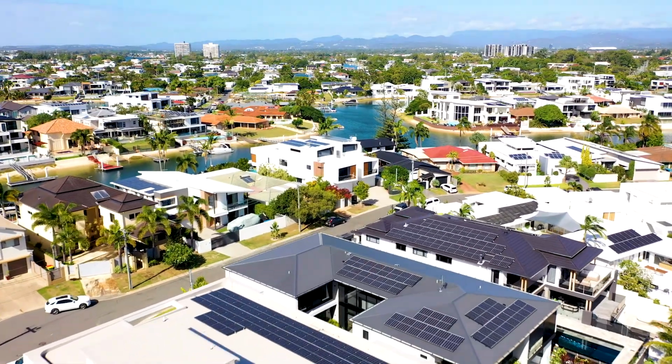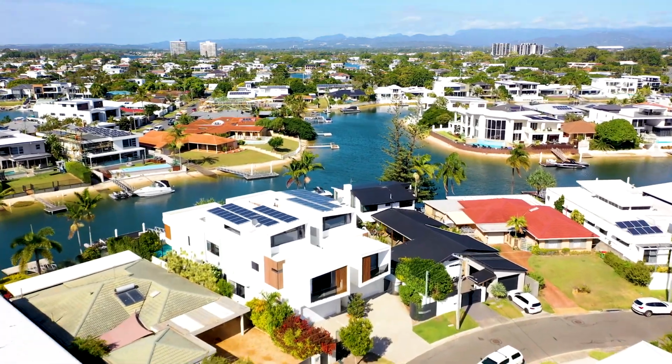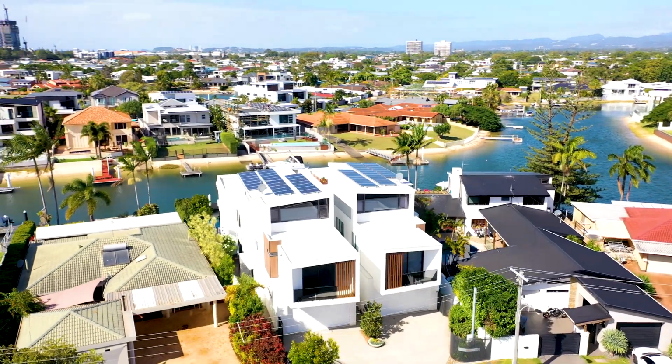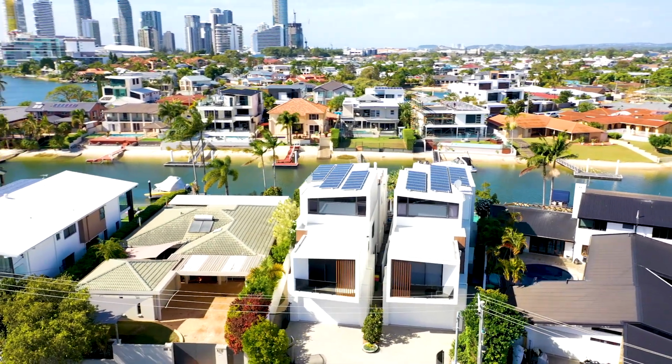As we zoom in with the drone, you'll see they actually fit in really well with the brand new modern builds around the street. In fact, they enhance the area, which is one thing that a lot of people do with duplex projects, and instead of enhancing it, they actually detract from the street. But these look really, really good. They've done a great job.